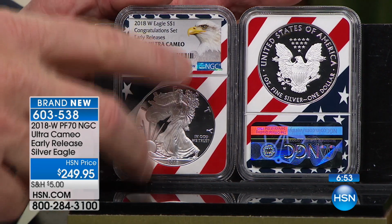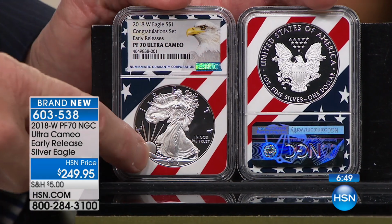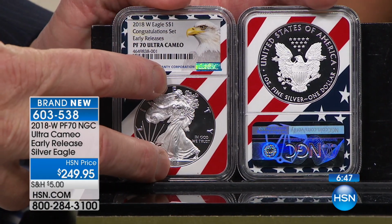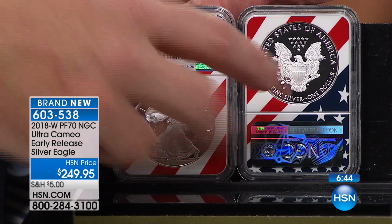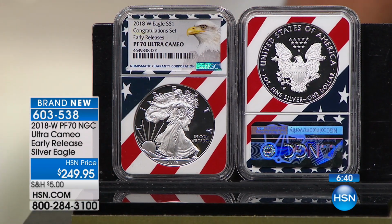And the flag corps, now you can find flag labels out there, you can do all that, but the flag corps Congratulations Eagle, this coin right here is available one place and one place only, right here at HSN. So wonderful. You're looking at it. Wonderful value that it's exclusive here.